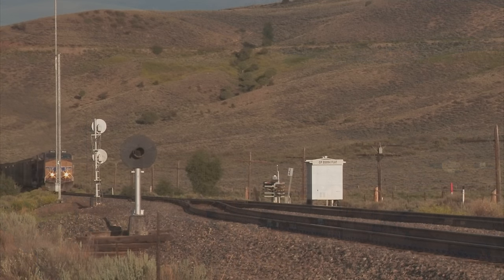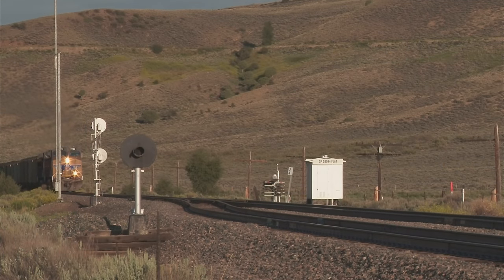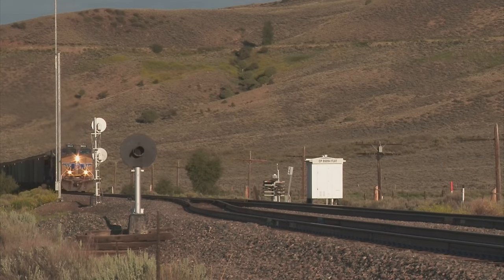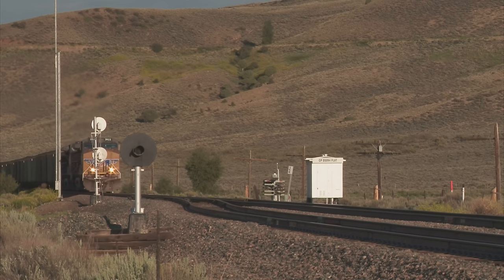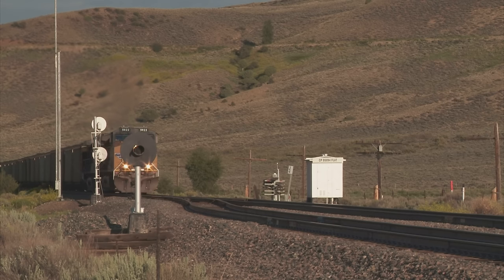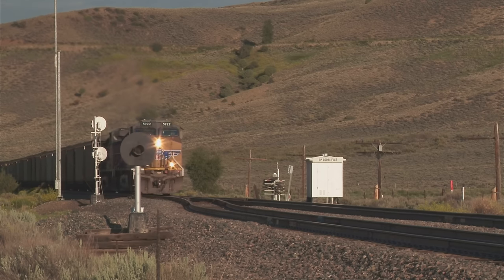Moving to the west switch of Flat at milepost 93.7, UP 5922 heads east with another coal train. We featured this same train in the Moffat Road Part 1 at Rollins on the east side of the Moffat Tunnel.